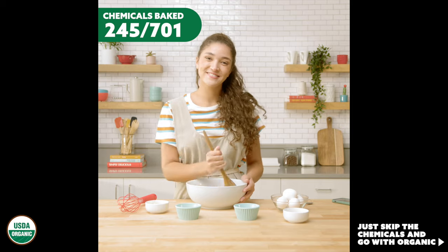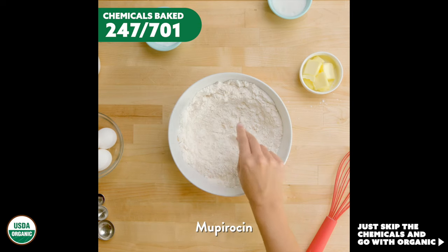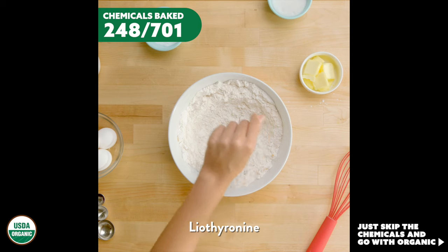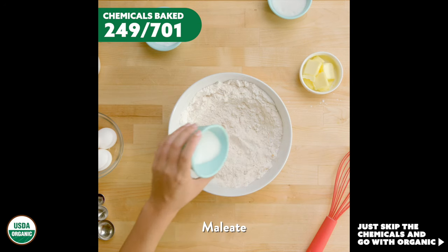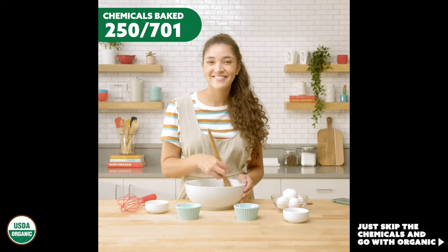And stir! You may also be adding a dash of lufenuron and possibly a pinch of mupirocin and maybe a sprinkle of liothyronine. How about a teensy bit of maleate? Or perhaps an itty bit of sulfa drugs.